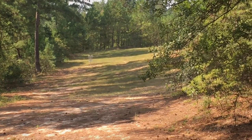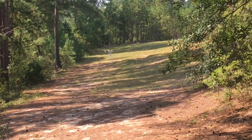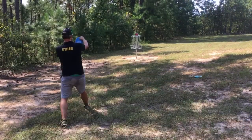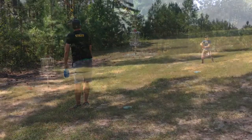Yeah, and Corey actually threw a great shot there. He just put it a little long. Steven throwing that over the woods over there, but that's going to put him inside the circle where he's got to go to the putt. Everybody should have a look at birdie here. Connor leaving that low. Just a little outside.